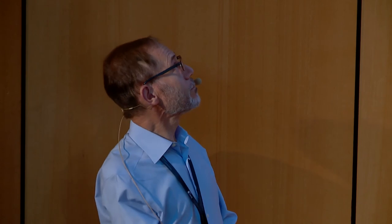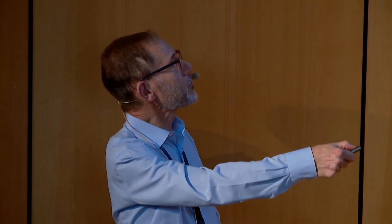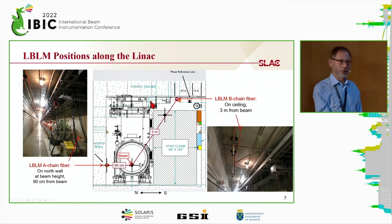So in terms of implementation, you just put it on the ceiling because it was a convenient place to be? It was chosen for the convenience and having it out of the way. There are regions where you just are not allowed to put things, and you see the stay clear region here. We couldn't use this region. We put one here to be as close to the beam as possible, and the other, well, we put it here to be out of the way of the cables. It's a small tunnel. Okay. Thanks a lot, Alan.